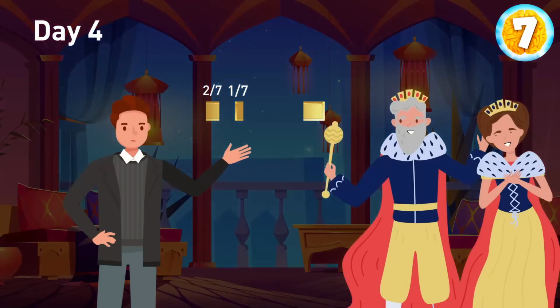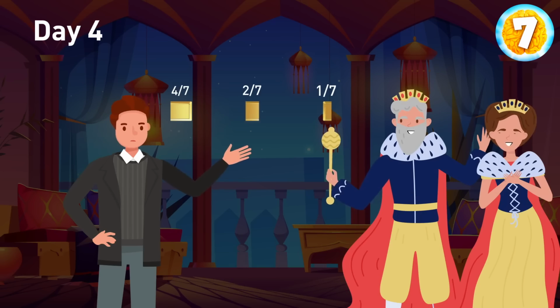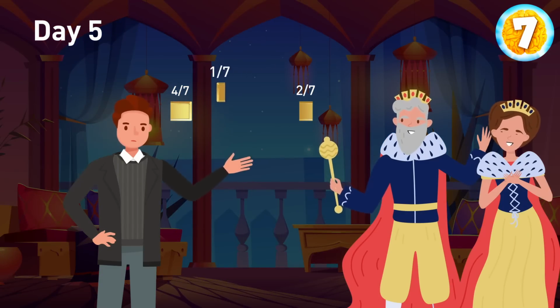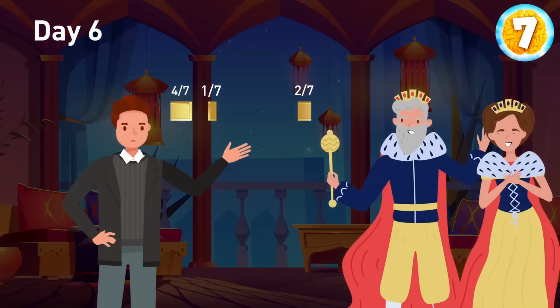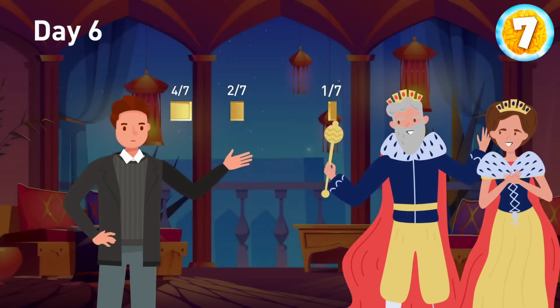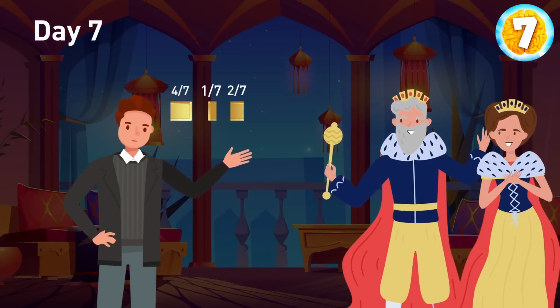Day 4, give Adam 4/7 of the gold bar and he will give you the 1/7 and 2/7 pieces as change. Day 5, give Adam the 1/7 part of the bar. Day 6, give him the 2/7 piece and get the 1/7 one as change. And finally, Day 7, give Adam his final 1/7 piece of the gold bar.